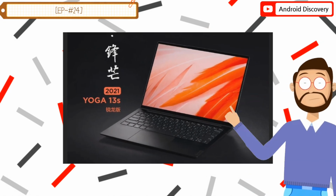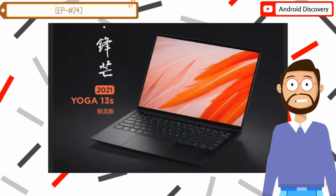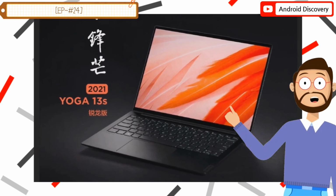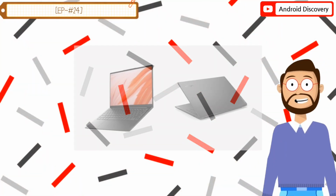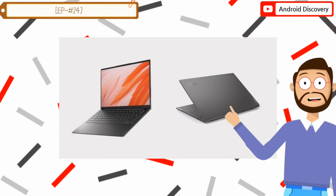PD fast charging. Lenovo Yoga 13's 2021 Ryzen edition price not confirmed. But the notebook is already up for pre-order and it is scheduled to go on sale from October 5th.